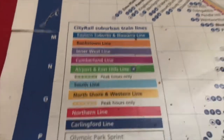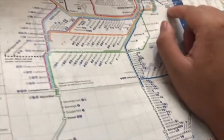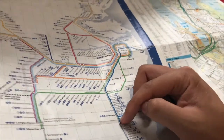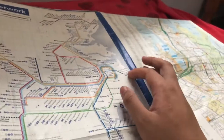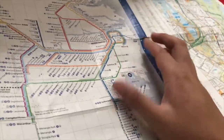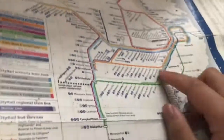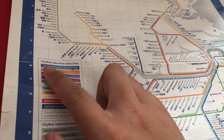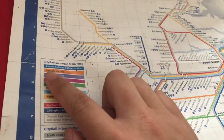CityRail suburban train lines: the Eastern Suburbs and Illawarra line, which goes from Bondi Junction to Cronulla and Waterfall, and from Waterfall and Cronulla to Bondi Junction. And then the Bankstown line. By the way, I almost forgot, Eastern Suburbs and Illawarra line were color coded as blue.